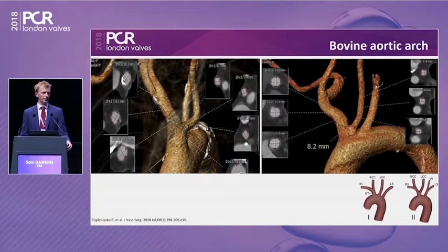We advance the 4 French catheter into the ascending aorta, withdraw the wire, pull the catheter back until it engages with the ostium of the left common carotid, then advance the coronary wire into the left common carotid, remove the JR4 catheter, and then you can advance the Sentinel device over that wire. So with most bovine anatomy, you can now deliver the Sentinel device, and that's what we do.